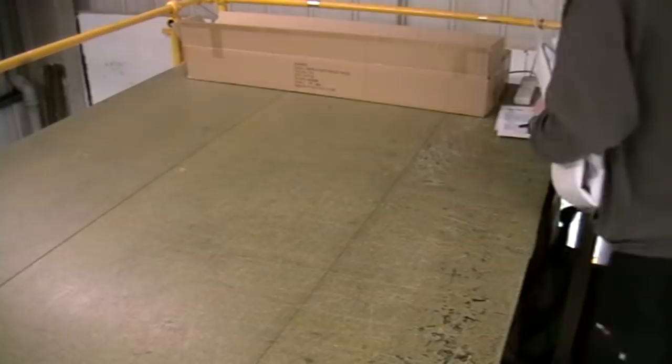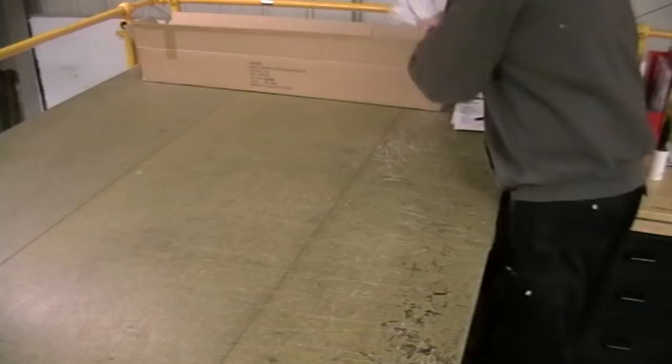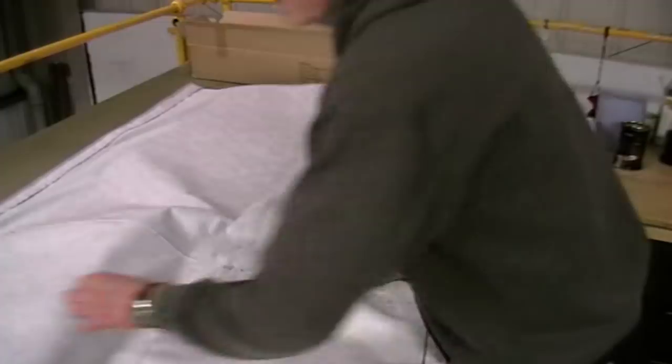Plastic band over the top just to keep it secure. Yeah. It's the first thing I've done. Yep. Basically the same again.